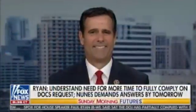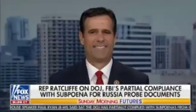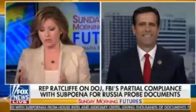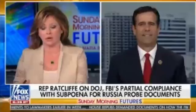Texas Congressman John Ratcliffe sits on one of the panels that questioned and requested the documents, the House Judiciary Committee. He also serves on the House Homeland Security Committee and is a former U.S. attorney. Congressman, it's good to see you this morning. Thanks so much for joining us. You bet. I want to start off with your congressional testimony last week, where you were questioning Michael Horowitz, and you were talking about all of the bias between the FBI and the DOJ against Donald Trump. Here's a clip from that.